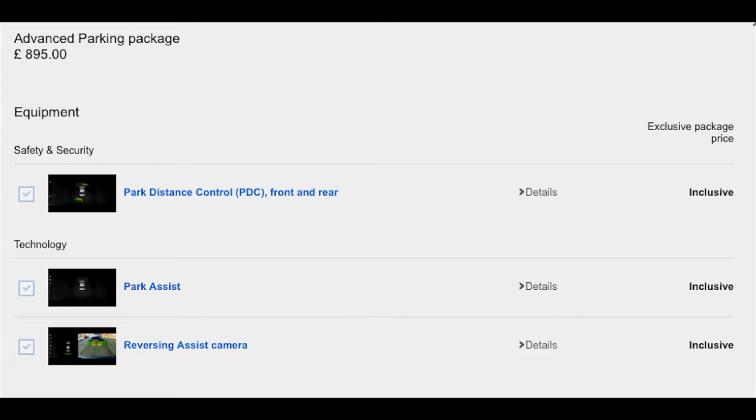Park distance control, front and rear. This is, I think, one worth having. At least people expect parking sensors on a car like that, generally speaking. Yeah. There is a reversing camera available. That's in another package, isn't it? That's part of the package, but at least parking sensors. Definitely an option I would have on the 3 Series. What about you? No. No? No. I cannot stand parking sensors. Reverse camera, I'm happy with.